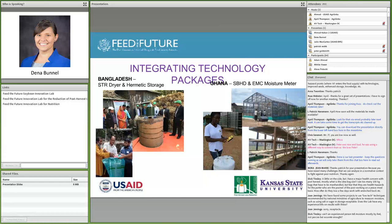And when solar is not available, it has a biomass furnace as well. And so, as I mentioned, that was designed in country. And we're coupling that with the EMC moisture meter, which we're using across our project countries. And that was actually designed by one of our partners at USDA ARS. And so in our Ghana program, it's a really good example of some of these new technologies that we've developed, really focusing at the aggregator level in this program and really trying to make an impact across the value chain.